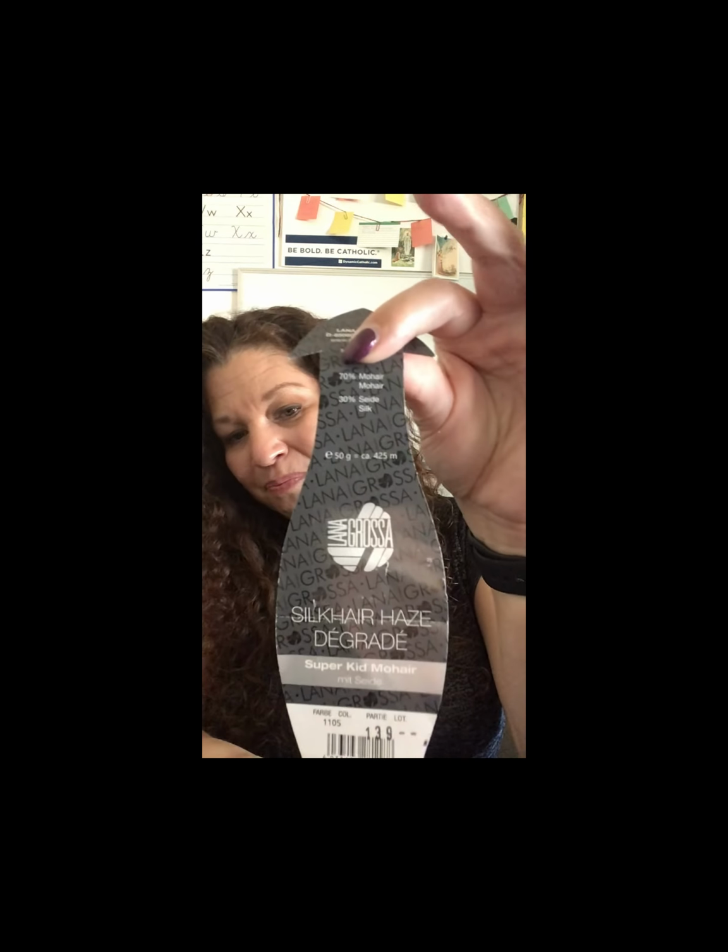So this is the yarn. This is a 70% mohair, 30% silk yarn. The colorway is 1105, and he had bought me, I believe, three balls of mohair. This one and two others that are, I think, more of a variegated color. So when I saw this blue, I knew I wanted to do something just in this blue without holding it double with something else.